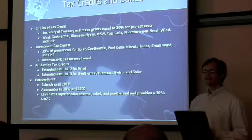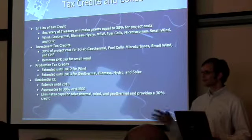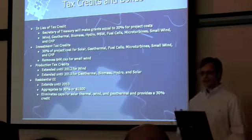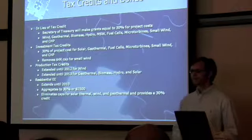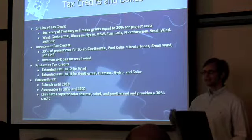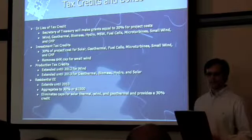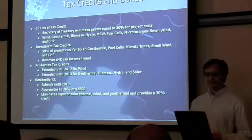Well, in lieu of taking a tax credit, you can just take straight cash from the Department of Treasury. So you can just write off 30% of that because you're going to get it right back. There's no cap on that. And there's been no cap on the tax credit either. So that is a new change. The production tax credit is a kilowatt-hour tax credit that has been available for wind and solar and geothermal and biomass. They were extended to 2012 and 2013.